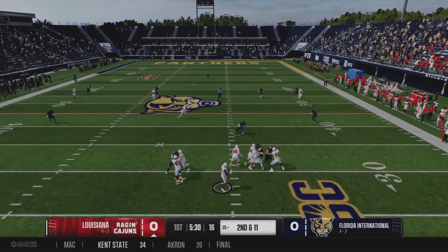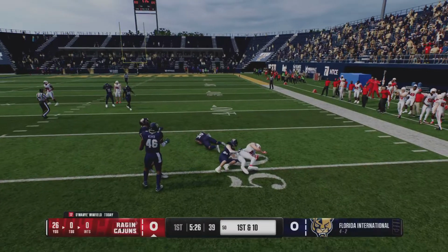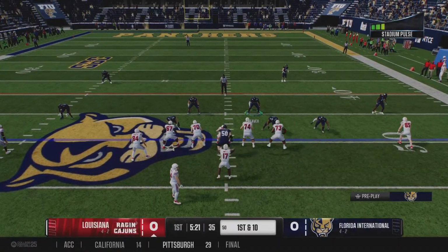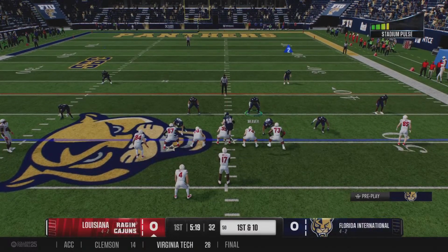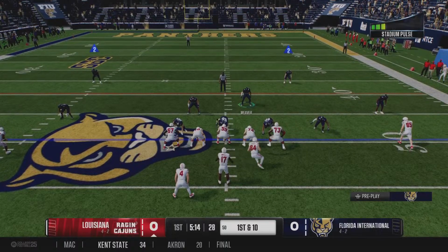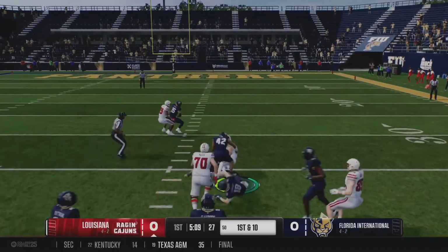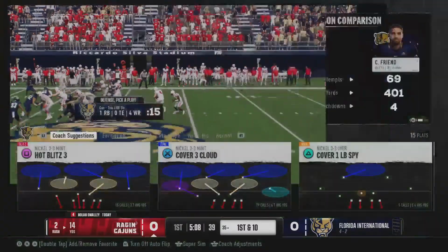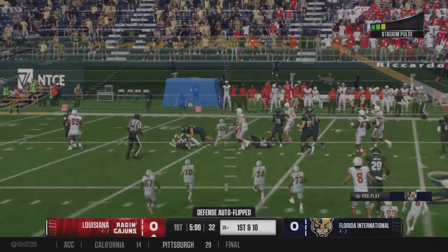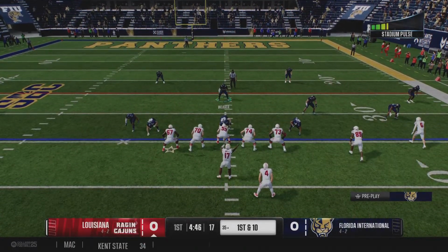He's looking to throw. Fires to the right. Wide open downfield. And he's brought down after a nice gain. And the Raging Cajuns want to crank the tempo. They go to the ground. Still running at the 40. Makes the stop at the 35-yard line. They rip off 15 yards on that one, and they are rolling. The Raging Cajuns will have it 1st and 10.